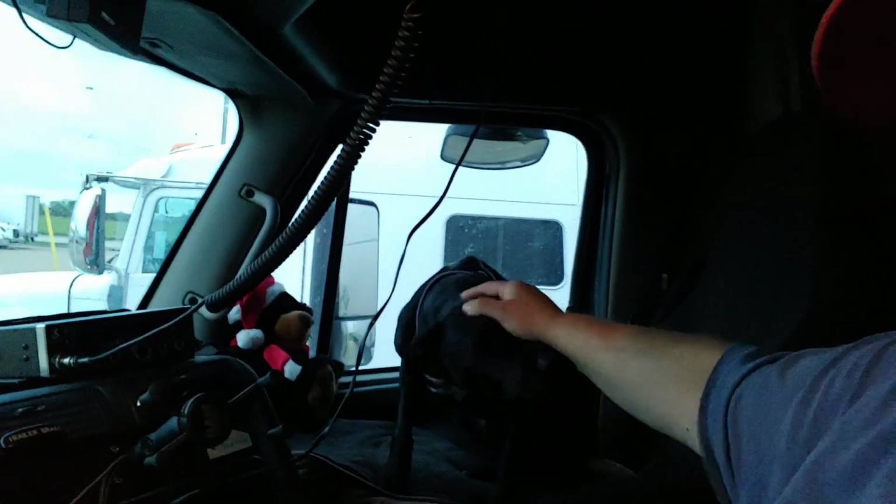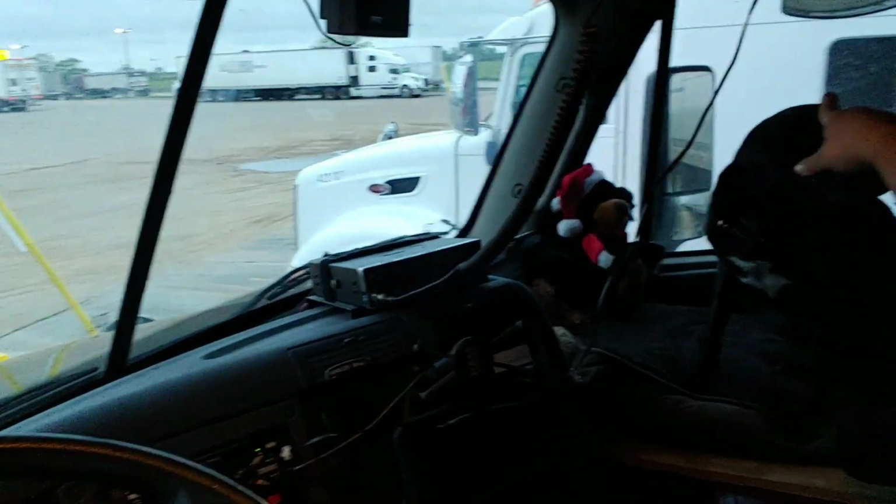All right, Pepper's in her chair. Pepper, see her little stuffed animals over there that I have for her. And we're gonna go weigh the truck. All right.